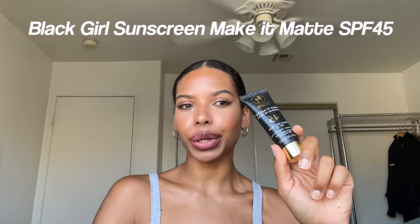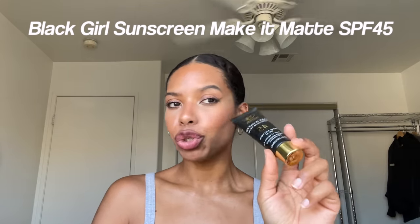Last but definitely not least is the Black Girl Sunscreen Make It Matte Sunscreen Gel. This is an SPF 45, it's ultra sheer, fragrance free, and you know I had to include something from Black Girl Sunscreen. I mean, this is a Black Girl Sunscreen review, so we had to represent, but sadly, this one is not my favorite.